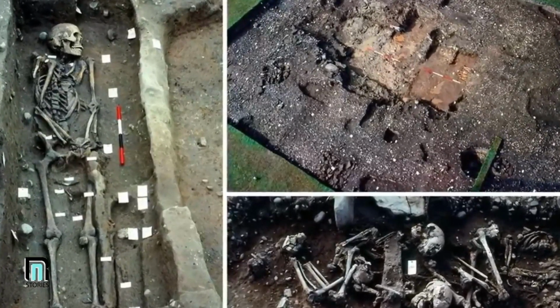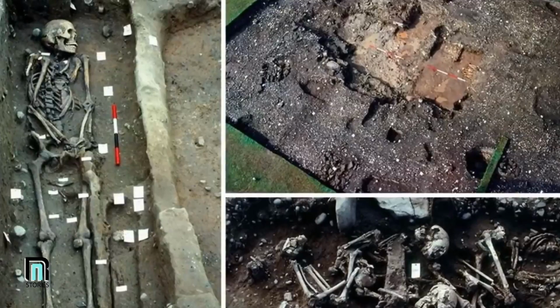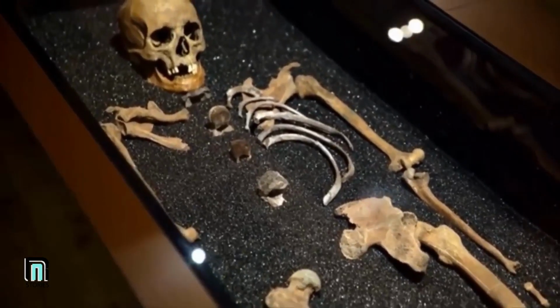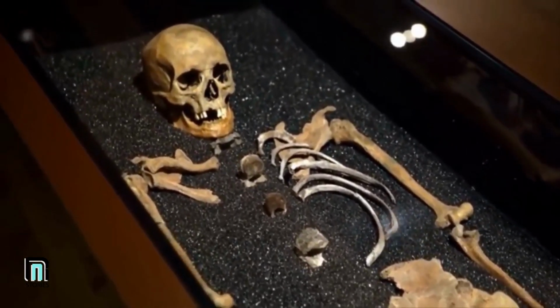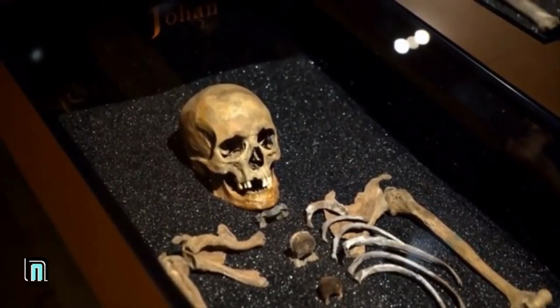Archaeologists found that there were two separate sections of the pit, with one containing skulls and the other the rest of the bodies. Analysis by experts showed that the remains came from Scandinavian countries and that the victims had been executed sometime between 910 and 1030 AD.